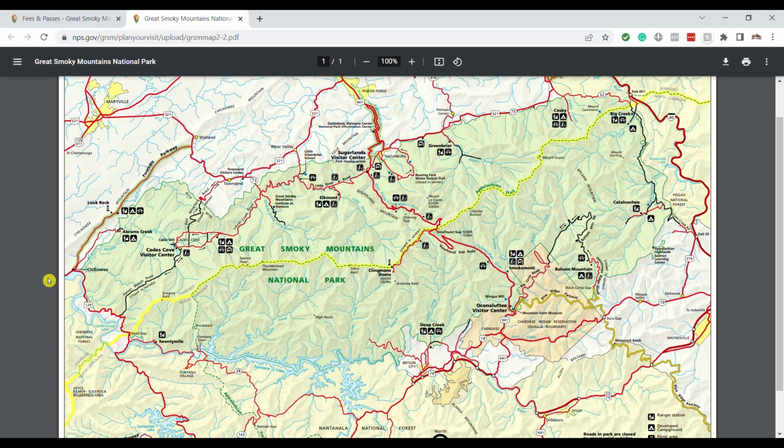Let's look at a map of Great Smoky Mountains really fast. So this is the park here. We have the town of Gatlinburg up here, which is the main way into the park. You've got Townsend over here, which is a smaller town, the quieter side of this main part of the Smokies. And then you've got Cherokee down here, which is the North Carolina side of the Smokies. And then Great Smoky Mountains is huge. It goes all the way through here.